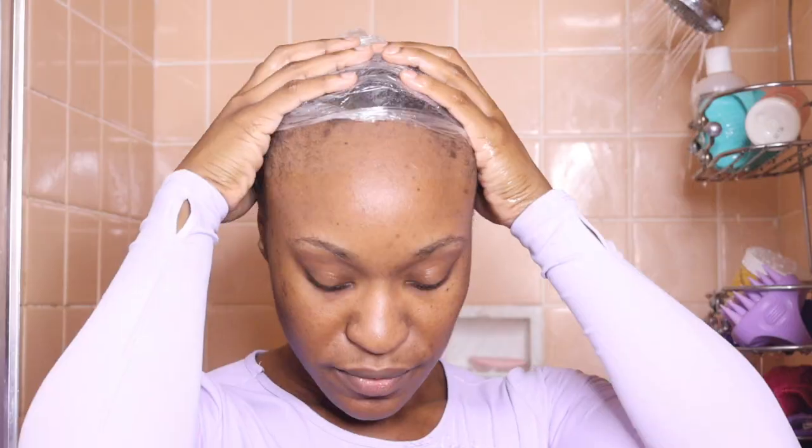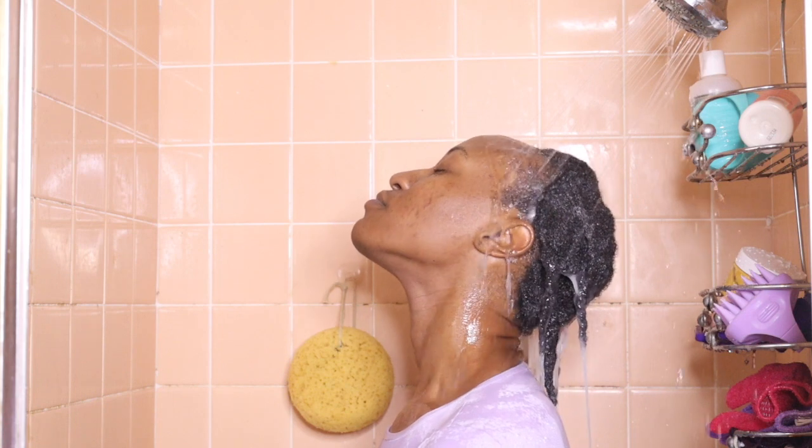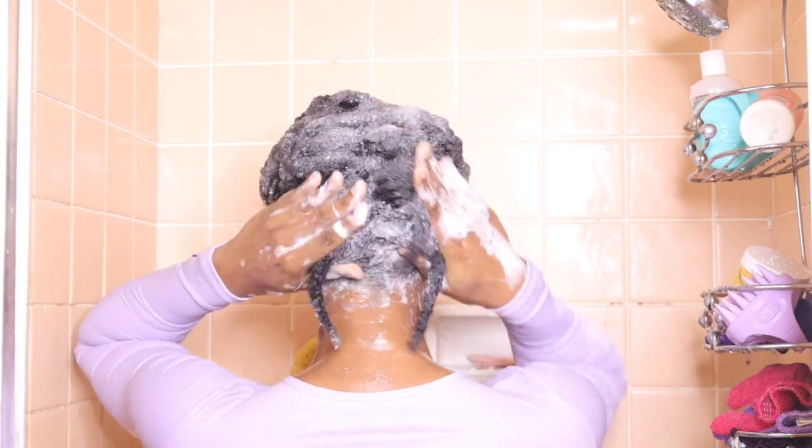And it also came with their Royal Oils conditioner. This is the Moisture Renewal Scalp Balancing Conditioner. The ingredients in both of these products are geared towards moisturizing, cleansing without stripping, and also providing soothing effects to the scalp. And that's what I need.